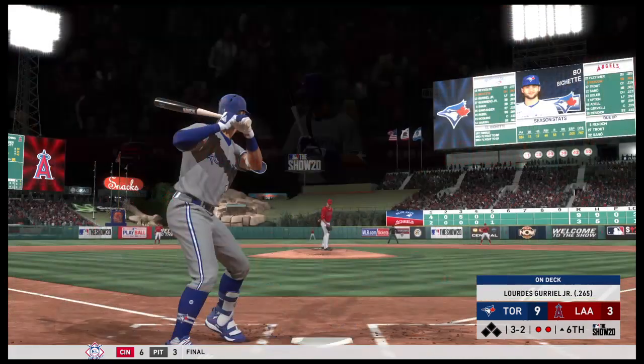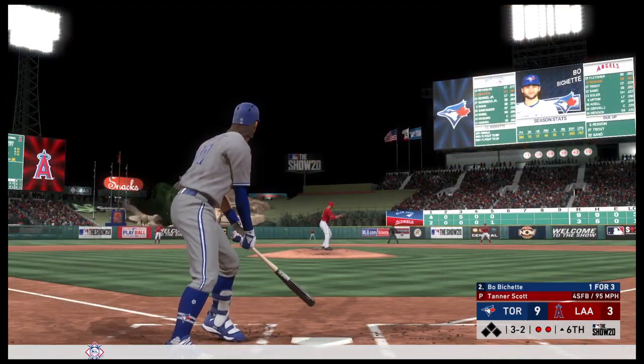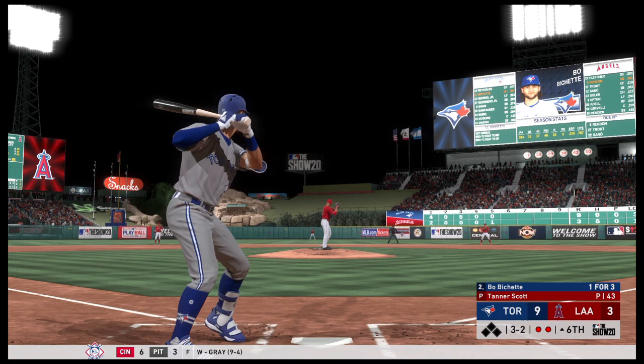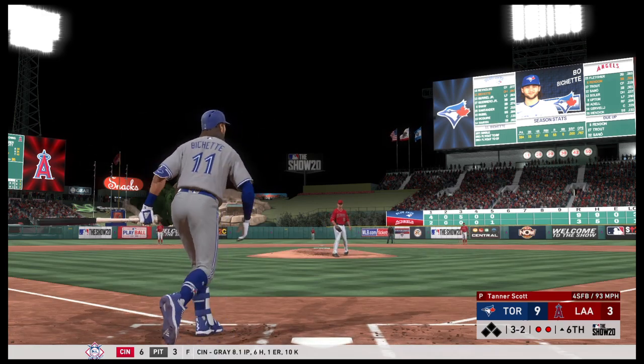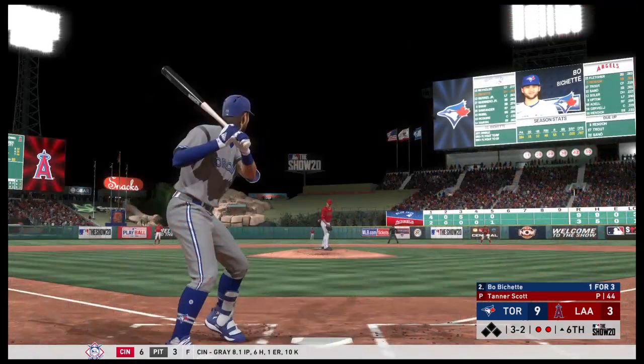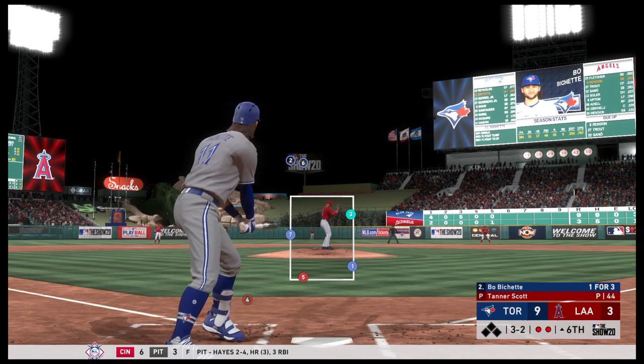Not where he wanted that fastball to be, and it's 3-2 now. What we're seeing here is a really smart at-bat. They've got to be thinking the man on the mound is getting a little short on gas, so when you go up there and make him throw a bunch of pitches, you're more likely to get a good pitch to hit, or at least force him out of the game.